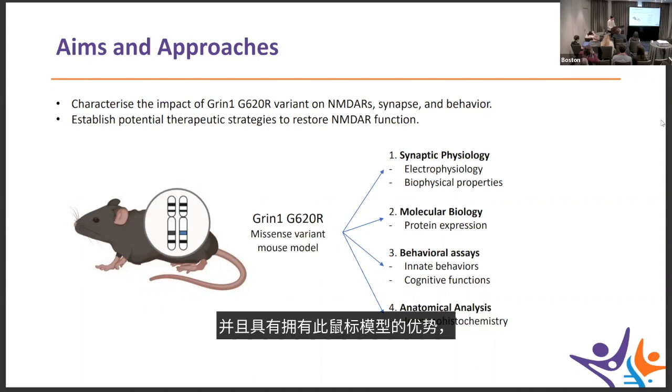And to take advantage of having this mouse model, we're also looking into behavior assays. We're looking into innate behaviors, whether they are moving properly, reacting properly to environmental cues, and showing decent motor functions. One of the key experiments that we're doing now, I think it was in the survey from the Kruger Foundation, is that cognitive function is the primary symptom that relatives and families are hoping to rescue. So we look into the cognitive functions, and I'm going to show it in the last slide of today's presentation. And there's the anatomical analysis, where we want to look into their histology, into how the brain is developing in these mice. But today, due to the time limit, I'm going to show about one slide of the electrophysiology and the cognitive part of the behavior assay.